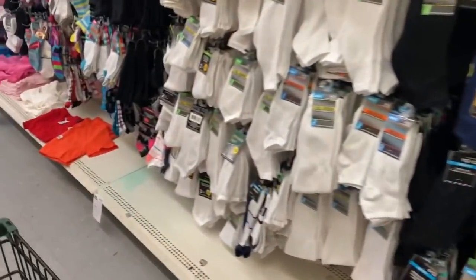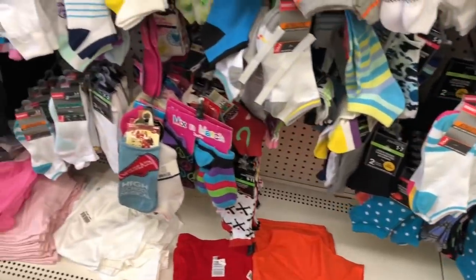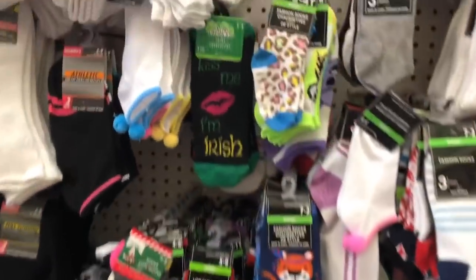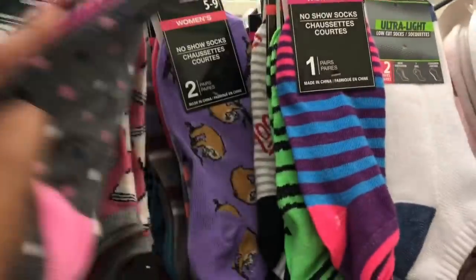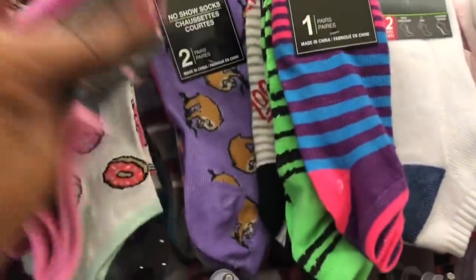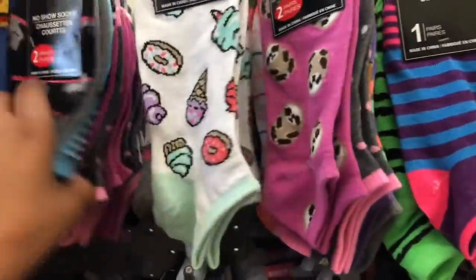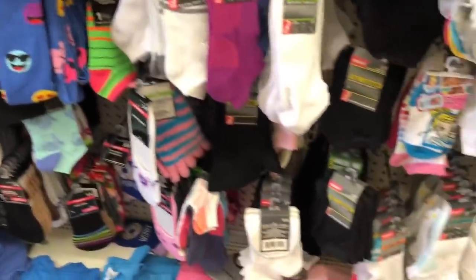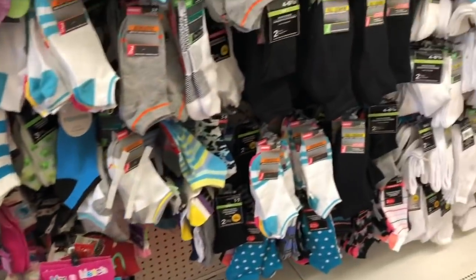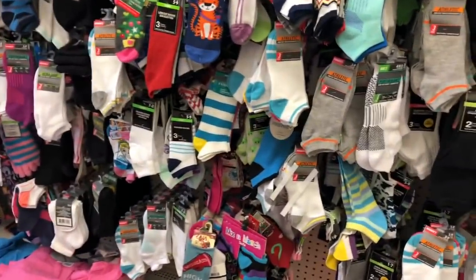Let's look at the socks, see if they have anything new in. Kiss me, I'm Irish. Those are cute. Oh, and you get two pairs with this one. It's not bad. I can't remember who I saw that hauled the cutest little women's socks, and I'm kind of glad they don't have them here because I don't need socks. I'm overflowing with socks. But yeah. Okay, let's go to the bags because I need bags.